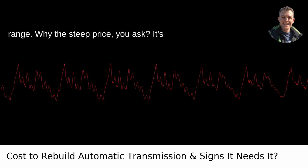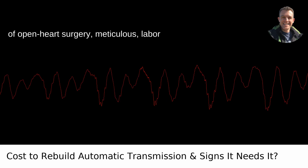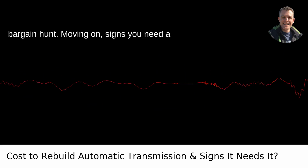Why the steep price, you ask? It's because you're not just swapping out parts. This is the mechanical equivalent of open-heart surgery. Meticulous, labor-intensive, and not something you want to bargain hunt.